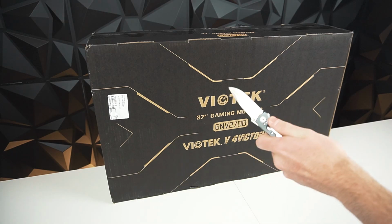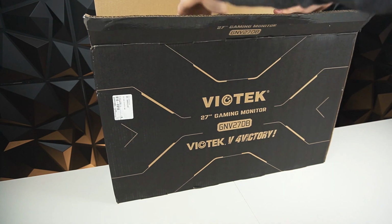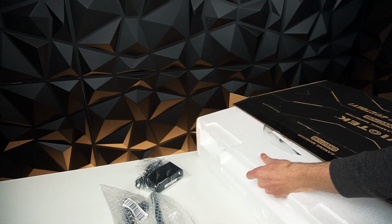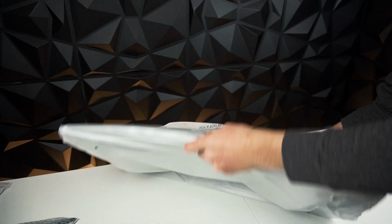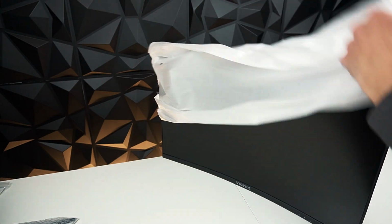This is the cheapest 1440p 144Hz monitor that you can get today, the Viotek GNV27DB. Yeah, right now, as of March 2021, it is $250. And as the cheapest monitor, you probably imagine that you're missing out on a few features and specs that a more expensive 1440p 144Hz monitor has, right? Well, let's take a look.